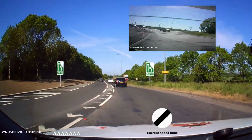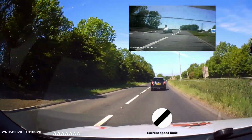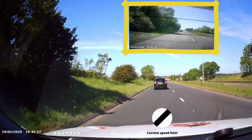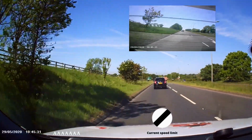There's a car on the left hand side of us, so we can't move over straight away. We're looking in the mirror, we can see him now. We're pulling away from him, check the mirror. We don't need to signal, we can move back into the left hand lane. Have another look in the mirror, see if there's anything coming down the right hand side of us now.